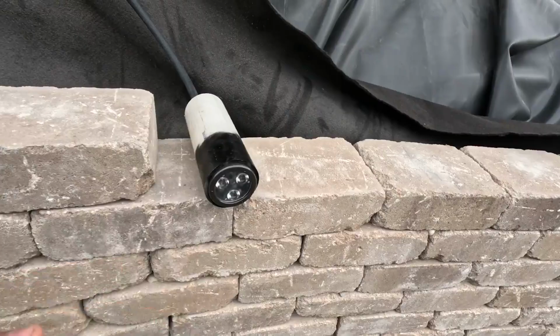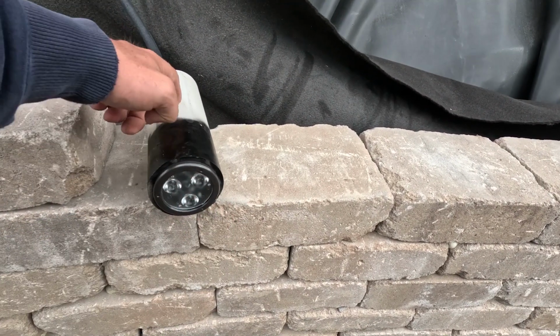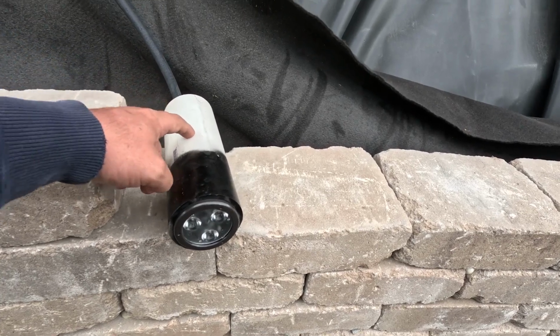Hey, we got this block wall to the point where we need to start thinking about putting lights in. I'm going to show you guys how we do that real quick. So this is a 3-watt light from Aquascape. This is a piece of 3-inch Schedule 40 PVC.